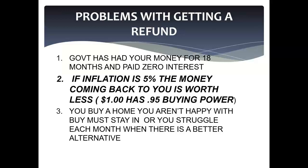The problem with you getting a refund, people say it's forced savings. Well, you wouldn't put your money in a bank where you put in $5,000 and they gave you $4,500 back, would you? I wouldn't. So, the government's had your money all year. They paid you zero interest. But if inflation is running at 5%, that means every dollar now is worth 95 cents when you get it back.